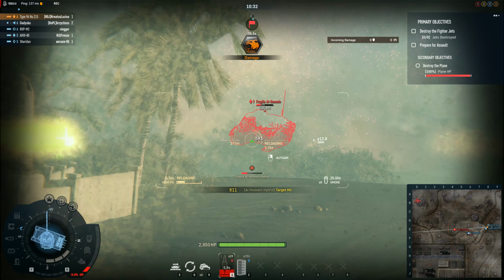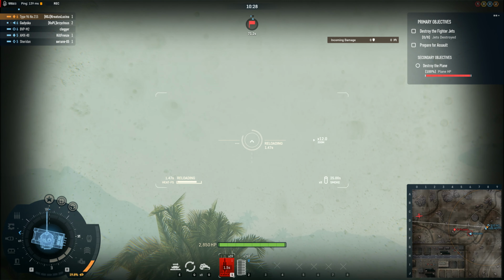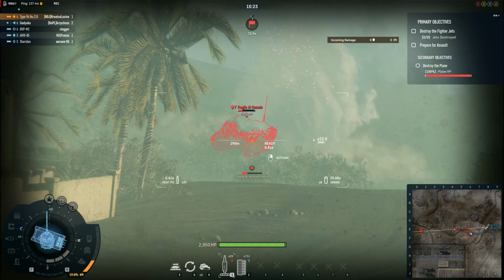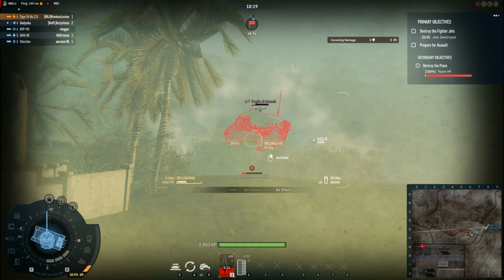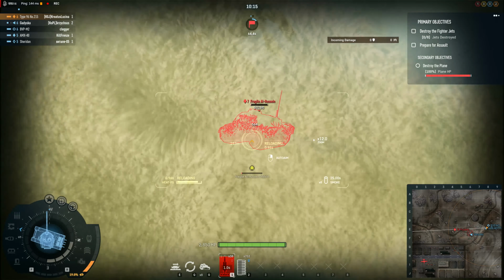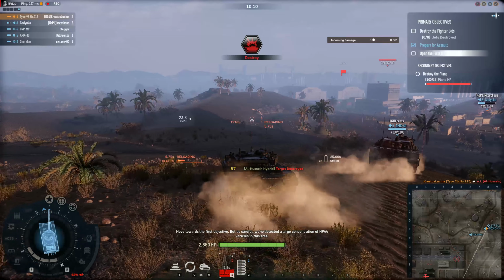Oh man, this thing hits like a train. 811 at a tier 3. Okay, nope, yeah, they... Dink. I think it's the last tank. Got him. Okay.